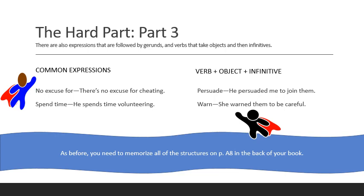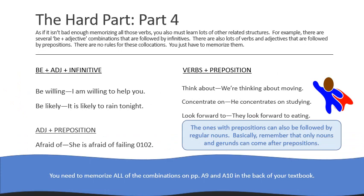If I use spend time, I say he spends time volunteering. Okay. And then there's also ones that have a verb that takes an object and then has the infinitive. So between the verb and the infinitive, there's an object. So like persuade, he persuaded me to join them, or warn, she warned them to be careful. So you need to memorize all of those as well.